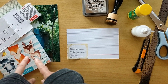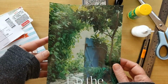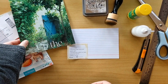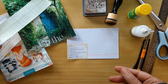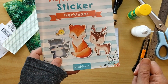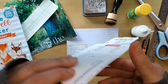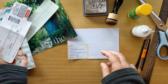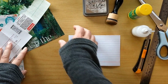This week I will again use my sticker book that some of you might remember from previous videos, and the background is addressing the leaves and something out of wood, the blue door here. And then of course I have a piece of graph paper, and something that makes me happy are our furry little friends and their adventures. And as a bonus, the receipt is here, the luggage receipt from my recent trip to Germany to visit my mum. Okay, let's start to make the collage on this index card.